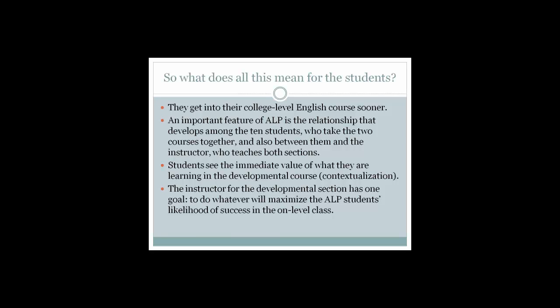Also really important is the relationship that develops among the students who take the courses together and also between the students and the instructor. When you have a small class like that, the bond that forms is really amazing. They feel much more comfortable talking to a small group than in front of 22 students, especially if they feel like they're not up to par with the other students or they're hesitant to get as involved in a big class. But when I have those 10 students, they become this little family.